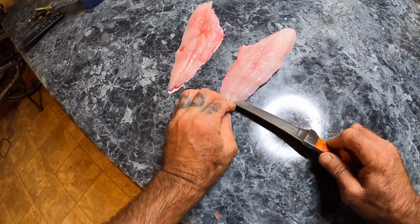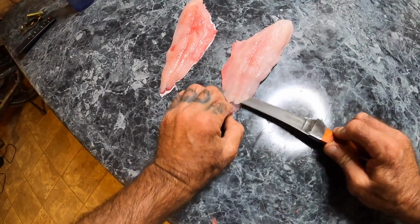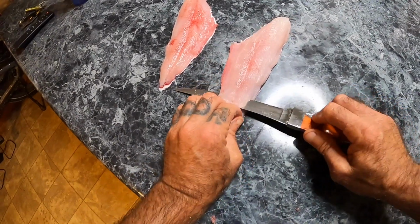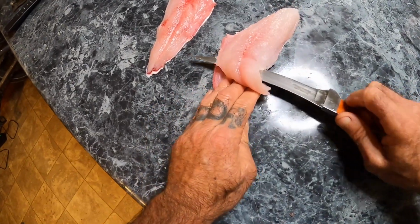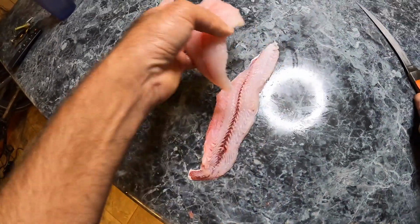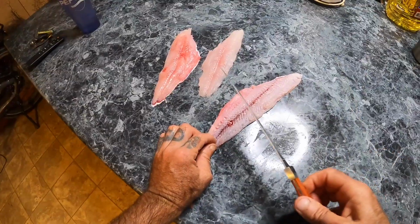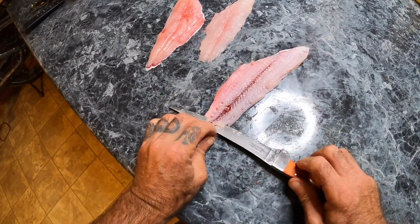I prefer to cut the fillets off the skin, and to do that I hold the back of the skin, running the knife. I never put my hand on top of the fillet. I'll mess up. Try to hold that knife flat. Remember, if you don't get it all the way to the skin, that's okay, because real close to the skin there's going to be more of that red meat. But if the red meat is your jam and you want to get it, go ahead and do another pass.